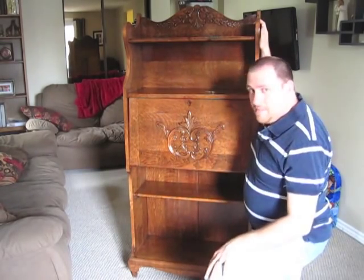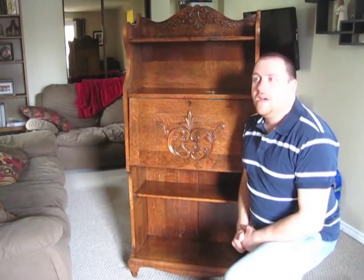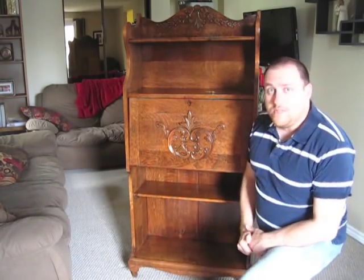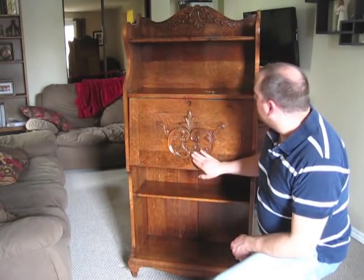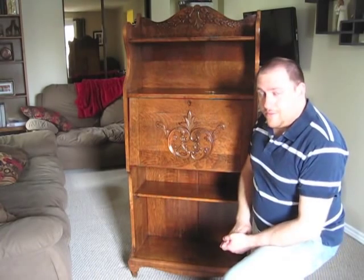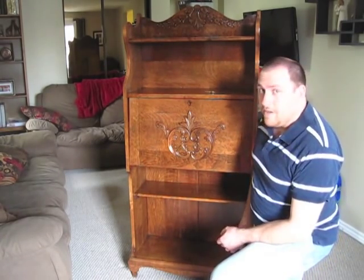It actually reminds me a lot of the piece that you guys have, that hutch that you got from Grandma from the farmhouse. It carries a few of those same characteristics. It's got that decorative molding on the front there, and then it's got some up top. From what I understand, this is a, I guess, stationary desk.